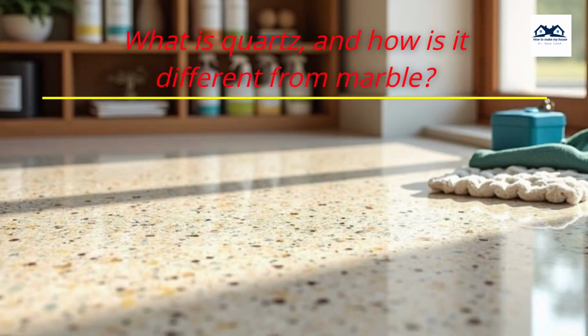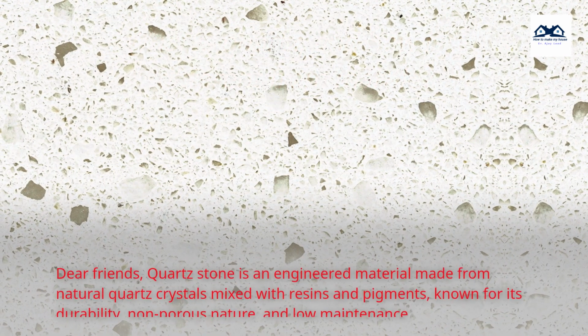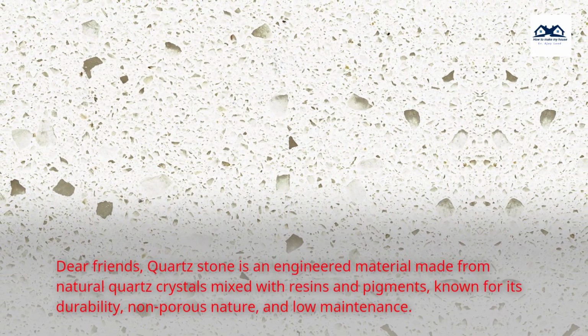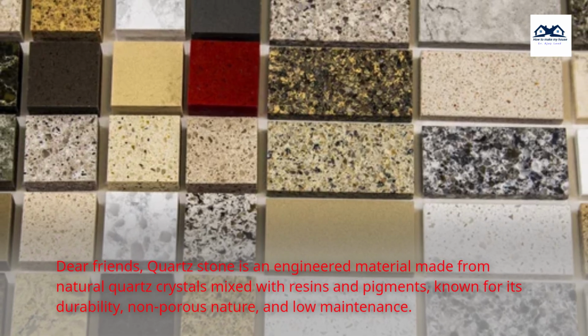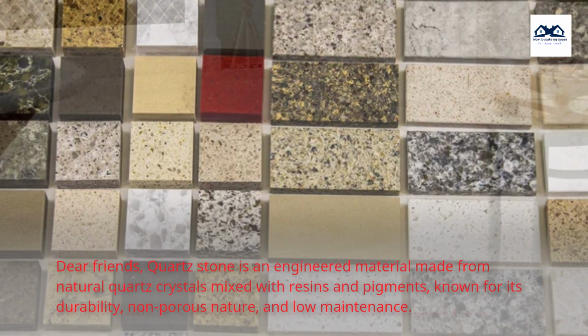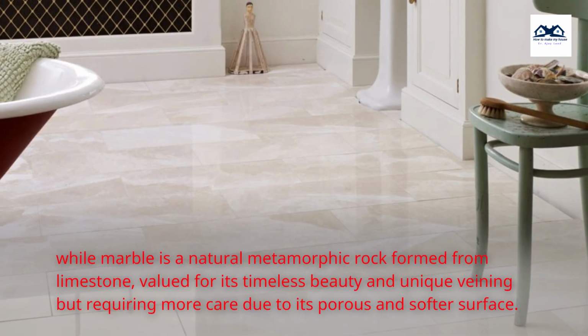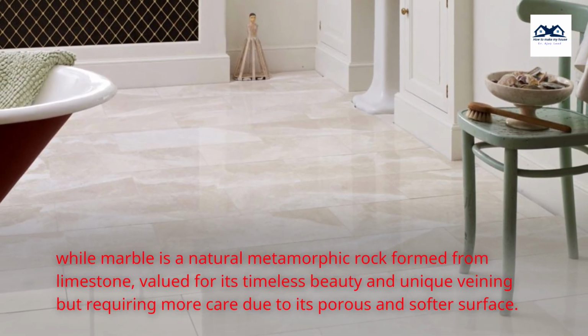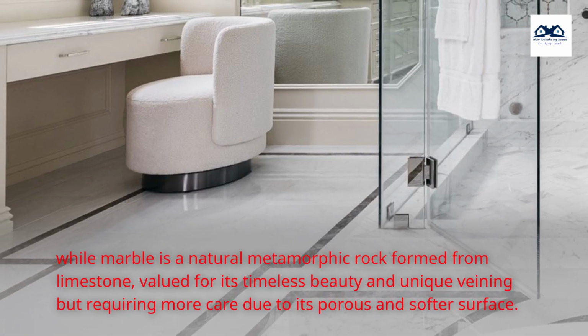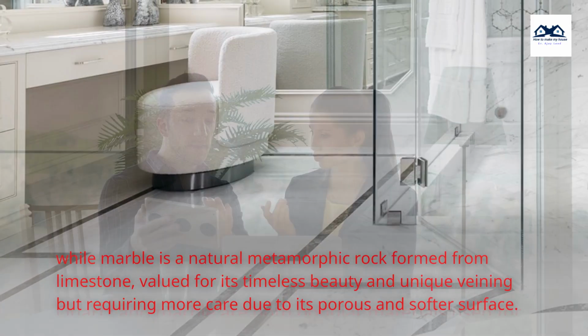What is quartz, and how is it different from marble? Dear friends, quartz stone is an engineered material made from natural quartz crystals mixed with resins and pigments, known for its durability, non-porous nature, and low maintenance. While marble is a natural metamorphic rock formed from limestone, valued for its timeless beauty and unique veining but requiring more care due to its porous and softer surface.